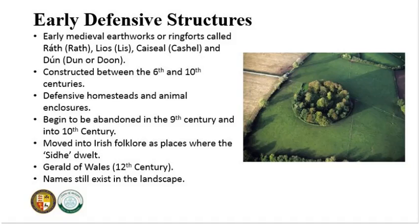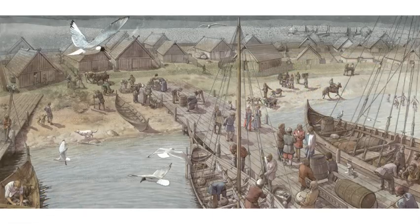So the ring forts themselves appear to have been abandoned in the 9th century, and there are various theories behind this. One of the most recent ones is quite an interesting one, which was actually the potential introduction of anthrax into Ireland through the Viking incursions and settlements of new towns around the Irish coast.